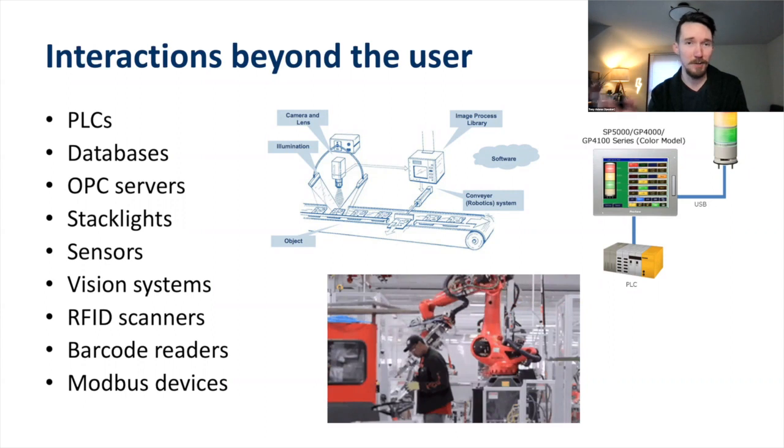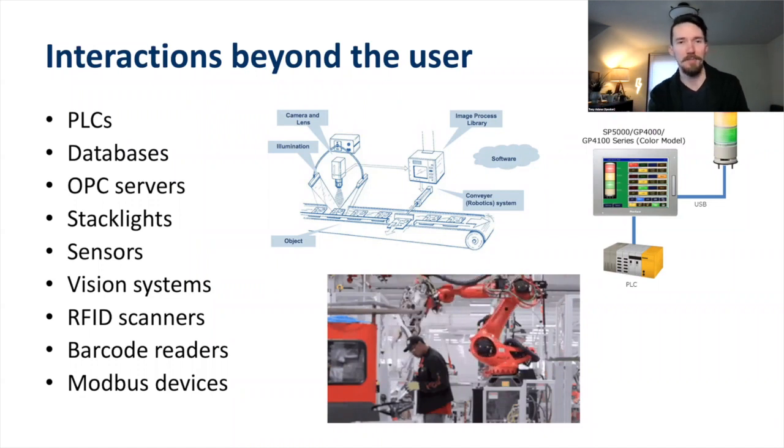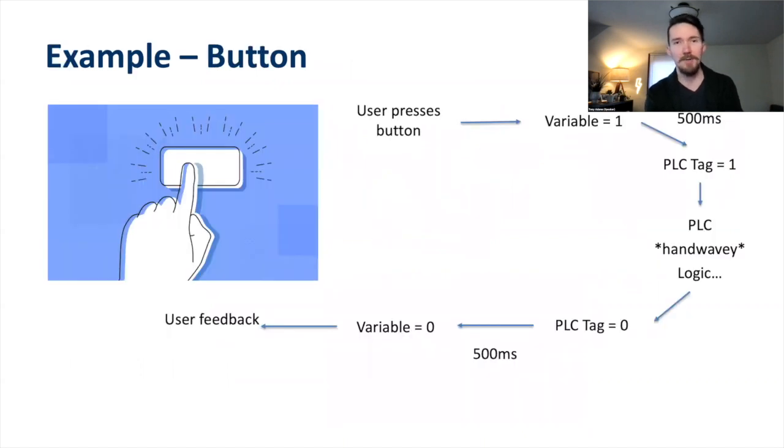So if a zero changes to a one in the PLC, within a second or two, depending on how often the software reads that data, your software is updating some variable from a 0 to 1. So there's a lot more to think about, which might seem like more of a back end, developer sort of mindset, but it really can directly impact the UI since a lot of these software platforms tie the UI directly to these data sources. So a simple example to throw out would be a button. The user presses the button, some value changes on the software side.